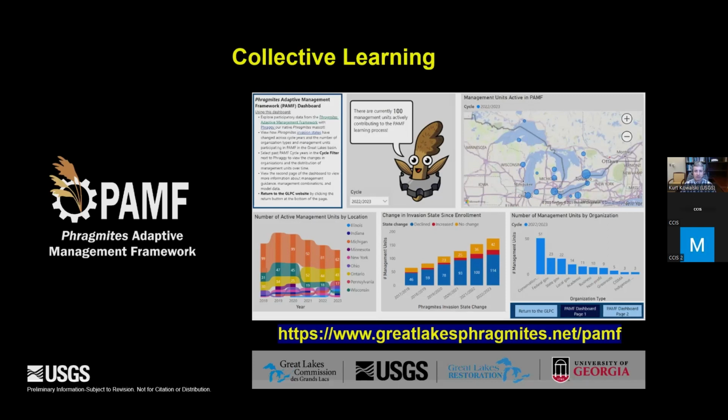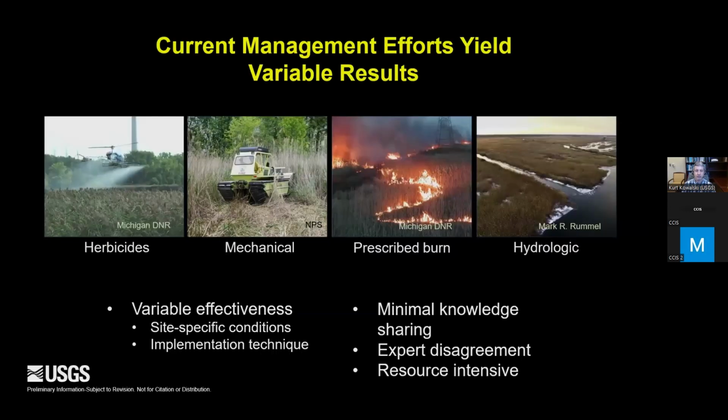The results I'm not going to get into in detail, but I will encourage you to check out the website. There's this great dashboard there. Here's a screenshot of it that will show you various metrics of how the program, which is now over four years old of operational data, is really starting to reduce that uncertainty. In the upper right-hand corner, you see a map. Those circles represent the number of management units that are active within PAMF. And you notice there's great representation from Ontario, and it's been really fantastic through time to work with everybody, especially in Ontario, in a very collaborative way on this project and this framework and research overall. So I really appreciate those interactions through time.